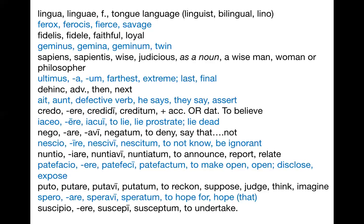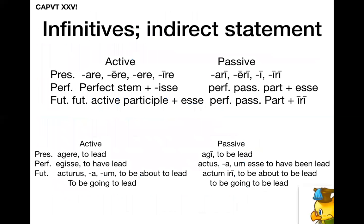I don't like the other one. I guess open too. But if it's open, I don't think that would start an indirect statement. It will start an indirect statement if it's like disclose or expose. Puto is to reckon, judge, think, or imagine. I always thought it was consider. I like consider better for puto, but whatever. Spero is to hope, and suscipio is to undertake. I don't know if suscipio would start an indirect statement, you know? I don't think it would. All right, but all those other ones will. Remember, that's what this chapter is all about. We are adding 4 types of new infinitives. And we have even more than that, honestly.